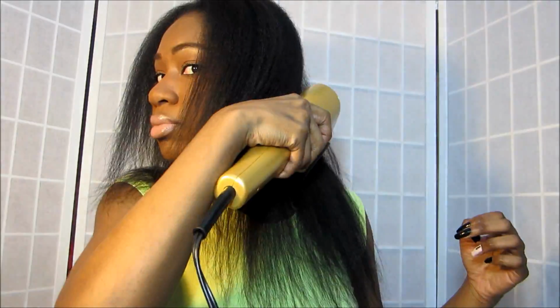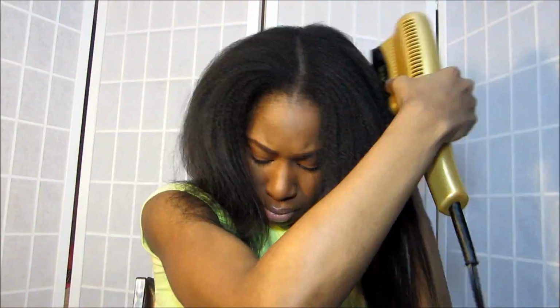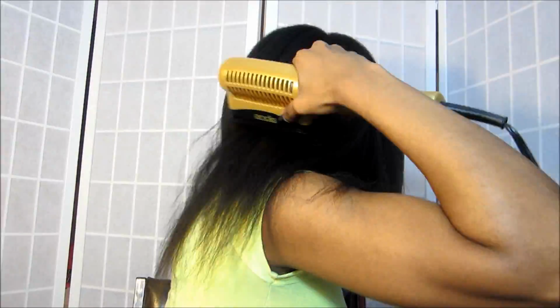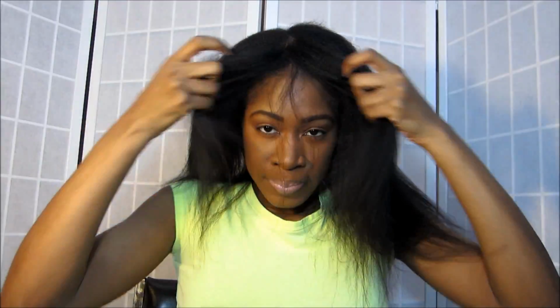So now I'm going to show you what I do to get my hair straight. I already have some of the serum in my hair, so I don't know if I'm gonna put more in my hair. It's already dry, but I'm just gonna blow dry it one more time before I flat iron it. So this is my hair. Now I'm going to basically just flat iron it.